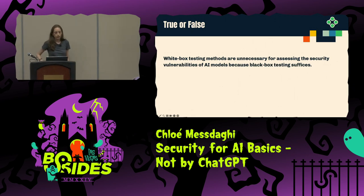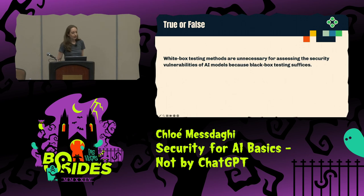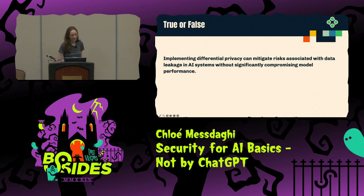So, first one. White box testing methods are unnecessary for assessing the security vulnerabilities of AI models because black box testing suffices. If you believe this is false, raise your hand. Congrats, you got one right so far. There are 10 of them, by the way. Not in order, though.